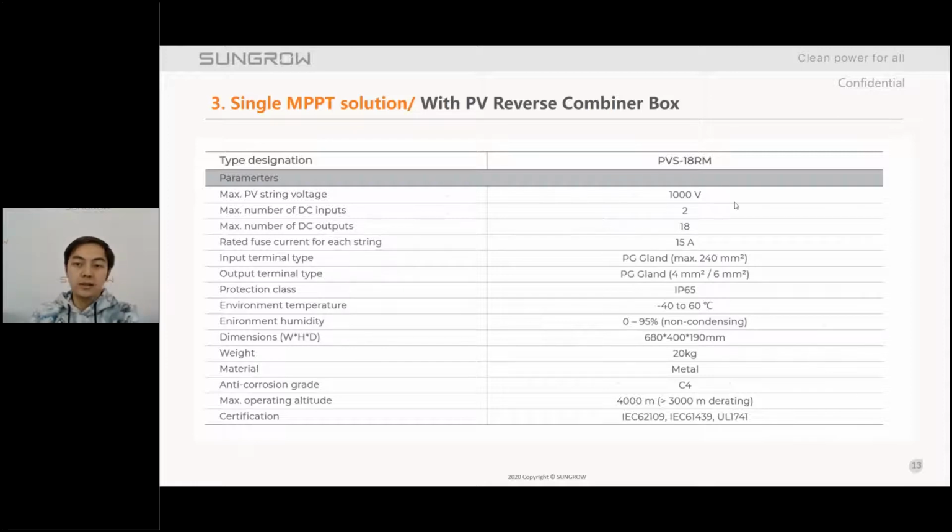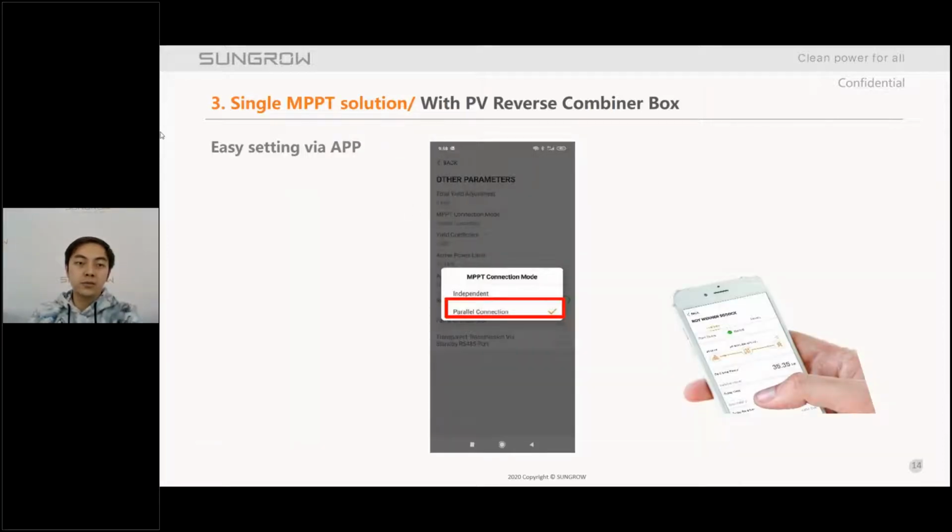And here is the parameter setting. If you want to use the combiner box, you also need to do the setting, but the setting is quite simple. Just like I said for the AFCI function, through the application you connect with Bluetooth or the local WLAN, and then you can very easily find the setting in the other parameters. Then you will find the MPPT connection mode. When you use the reverse combiner box, you need to change the MPPT connection mode from independent to parallel connection. So here is what you need to notice: when you use the combiner box, please remember to change the working mode. And it's quite simple, just through the application.